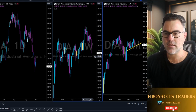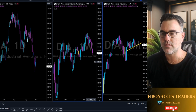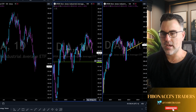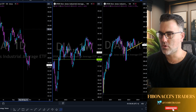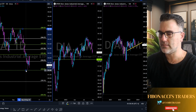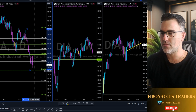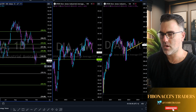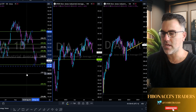On the weekly, very bearish sentiment, 4 consecutive weeks. One more week to the downside towards the 325 will not be a surprise. On the daily, same thing all across the board. We are bearish sentiment. 340 will become a very tough resistance. 332 on the daily, very important level of support. And then we are heading towards this gap over here. Below this gap, we are heading towards the 328.